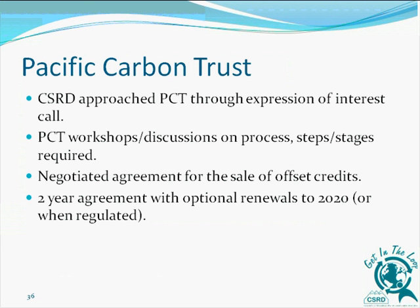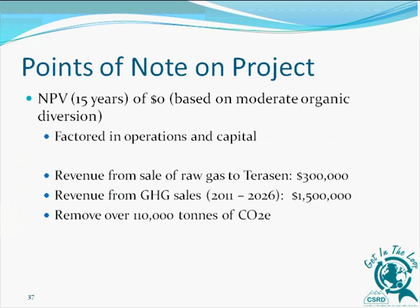had many discussions and work and negotiations with PCT. We do have an agreement with PCT now, and that agreement will allow us to continue to offset until we're regulated. And just a couple of points. What ended up happening for us is over that 15-year period, and our philosophy is also around the waste hierarchy, and we recognize that diverting this organic material from our landfill is the best thing. So we looked at a moderate organic diversion scenario, and over the 15 years, when you factor in operations and capital, our investment will have been returned to us.